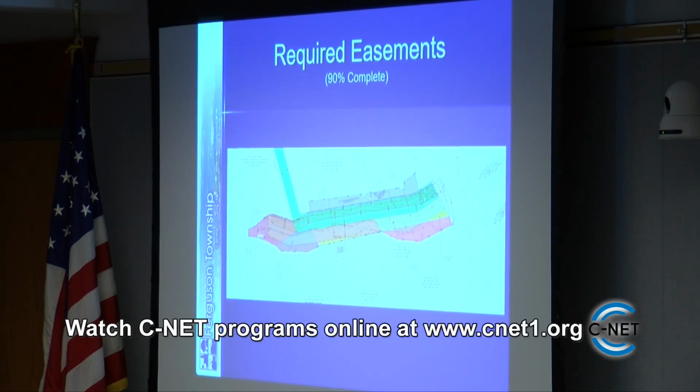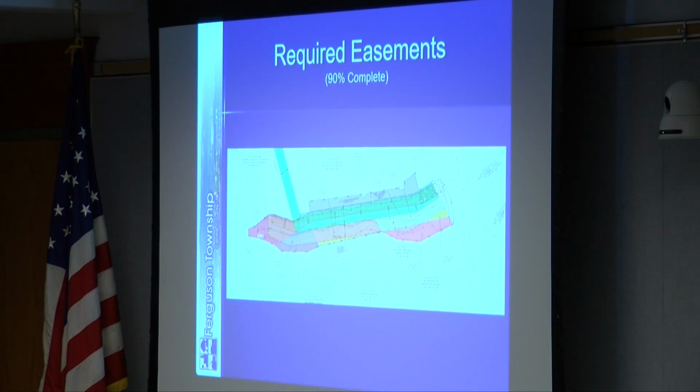So we'll be dealing with either them or their heirs, successors and assigns. Not so different from what we did with the Whitehall Road widening project, when we ran a pipe down Spruce and Fir and had to work with the heir, successor and assign to get that drainage easement. So it's a little unique in that regard, but that's the right way to do it.